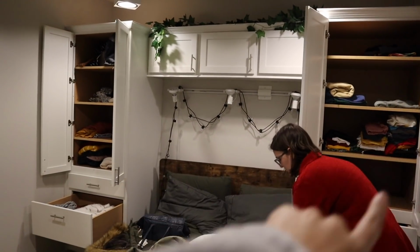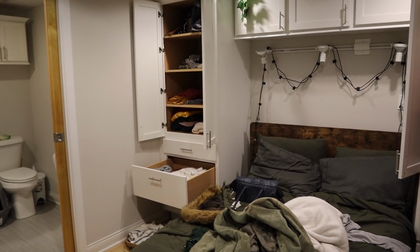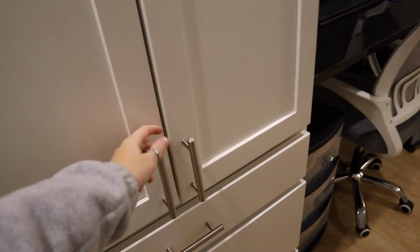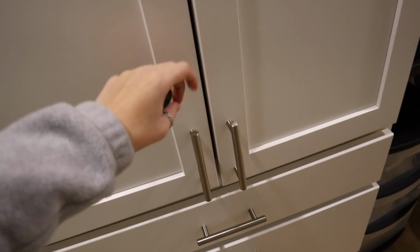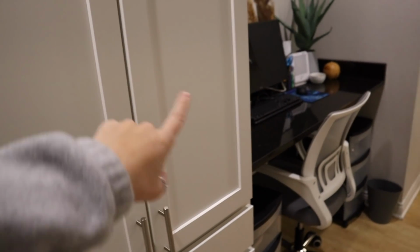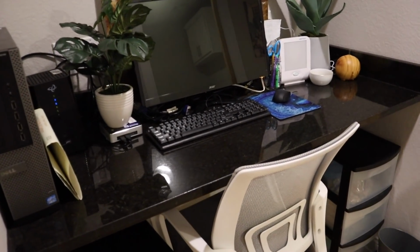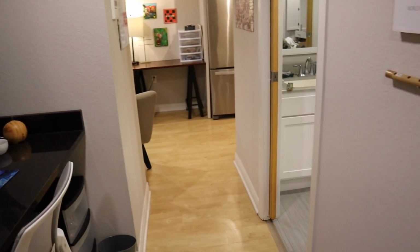Also, I love the built-ins. It just gives me less stuff I'd have to purchase for an apartment, because shopping for an apartment can get super expensive. Then the hallway outside the bedroom also has built-ins. So again, super nice. I wouldn't have to spend so much money on cabinets. And I like that they're white just because white reflects light well for filming. And it comes with this built-in desk as well, which would be really nice to have a little office area. And they have really, really tall ceilings in here too, which is really nice.